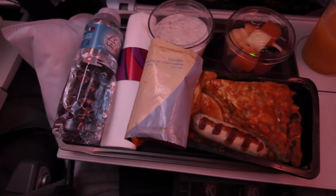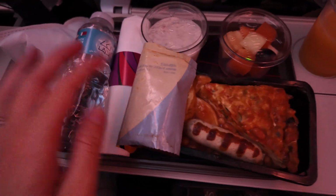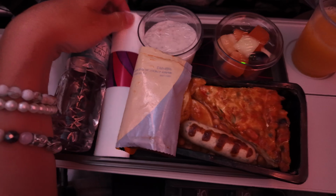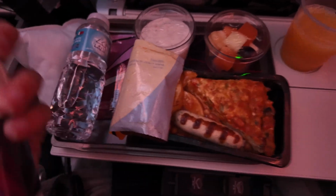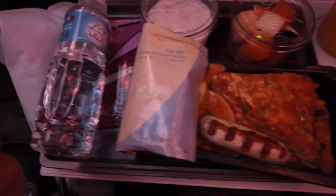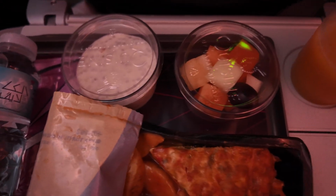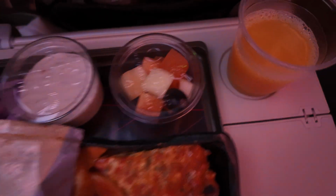We are having breakfast. It actually looks really nice. I got Spanish omelette, some yogurt, fruit and orange juice.